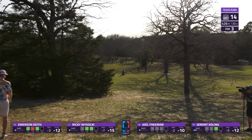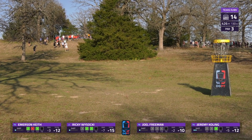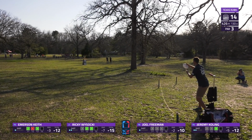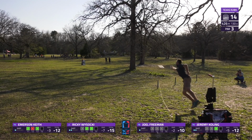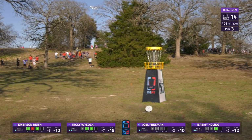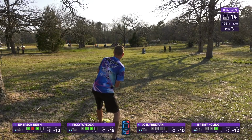Rare sighting when you see Koling having to go to a backhand approach. But he puts it just at circle's edge. And I don't believe this rope is out of bounds. I think this is spectators. I think so as well. You want me to go ahead too, Rick? Being able to put it close.